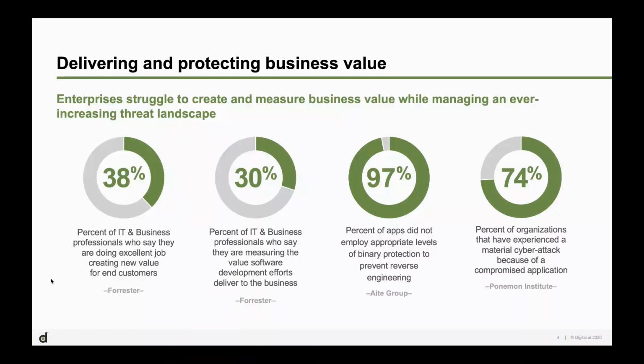Similarly, 30% show the percentage of IP and business owners able to measure the value software delivers to the business. Now, from a security app protection perspective, we commissioned some research a couple years ago, and what we found is 97% of a fairly large sample of apps that were randomly pulled off of the public app markets were unprotected, and that it's trivial for folks that know what they're doing. It could take minutes to reverse engineer an application.